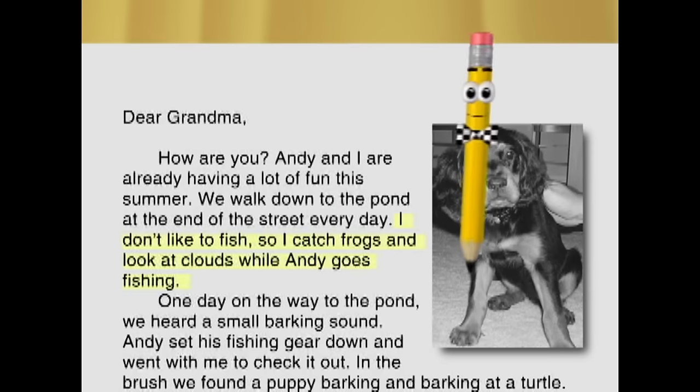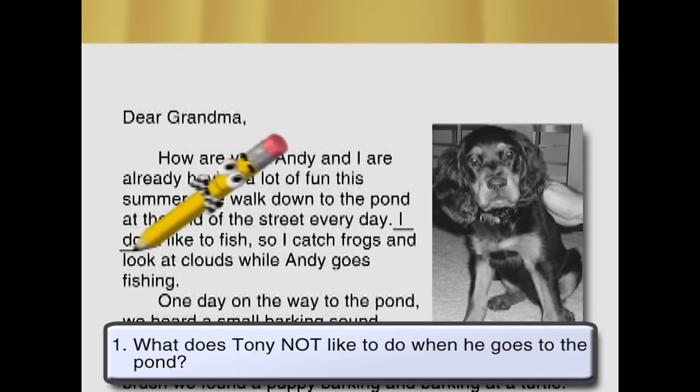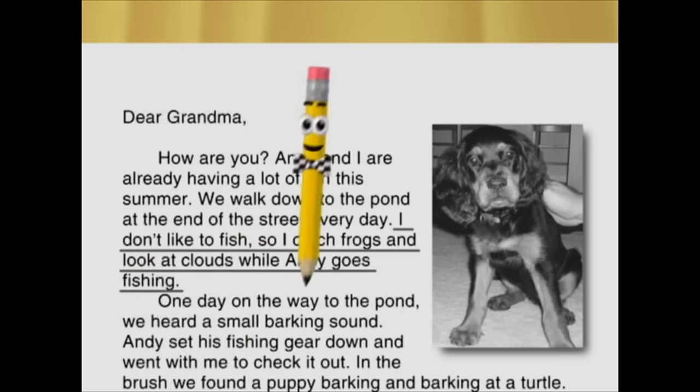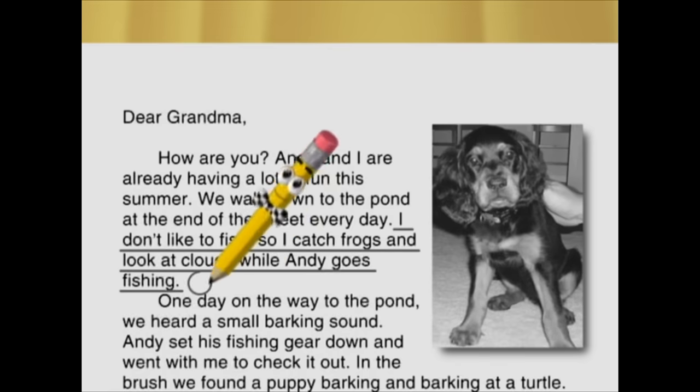Look at these! Question number 1 is answered here. Let's underline it, and put a 1 with a circle so we can find it easily when we're answering the questions.